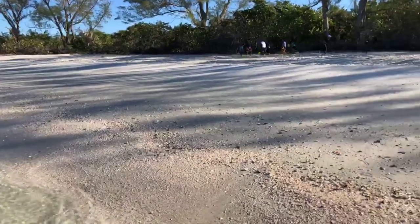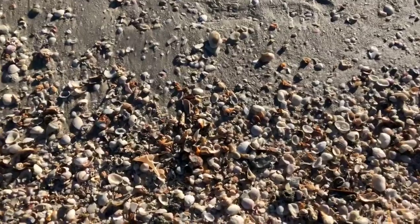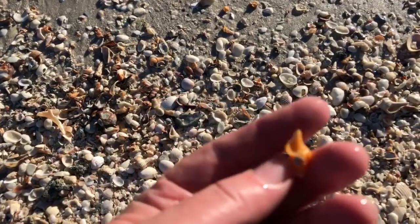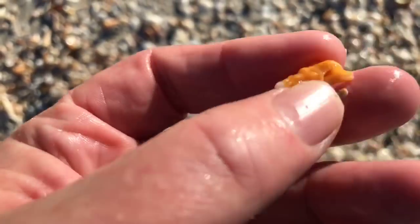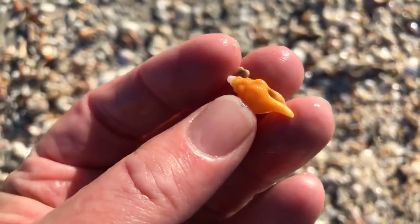Let's keep looking in these little shells and see what we find here this morning. Yesterday we found a lot of little shark eyes. Here's a little baby horse conch. Look at that. That is a little baby horse conch shell right there. These things can get 2 feet in size.